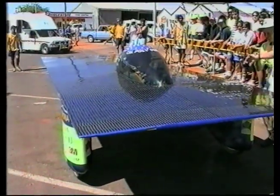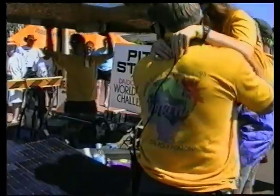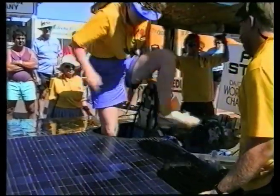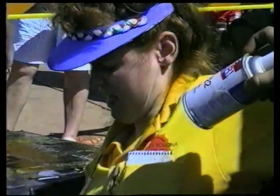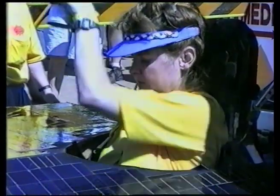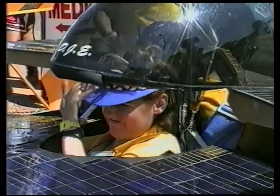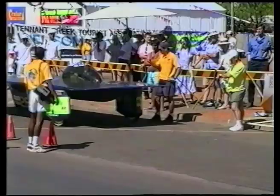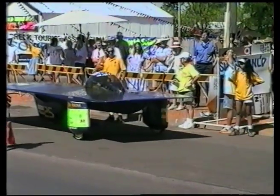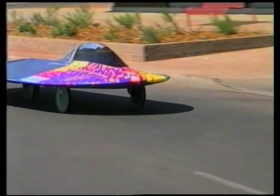Pomona pulls into the media stop at Tennant Creek. Not only do they change drivers, they also change their passenger. Bet you want to drive, don't you, Harry? Give it a couple of blasts right now. 1 minute. Did you get that? As Pomona pull out, George Washington rolls in.